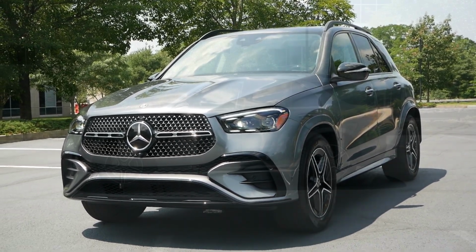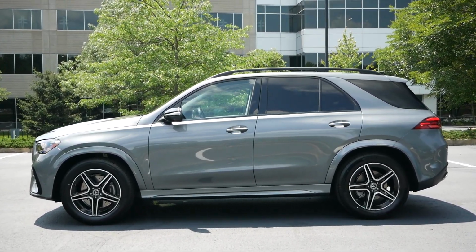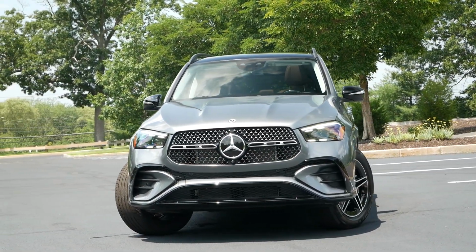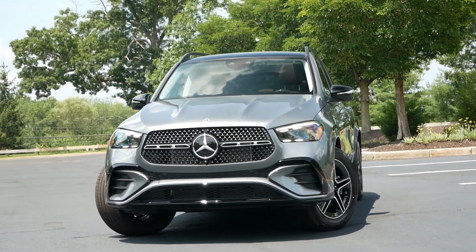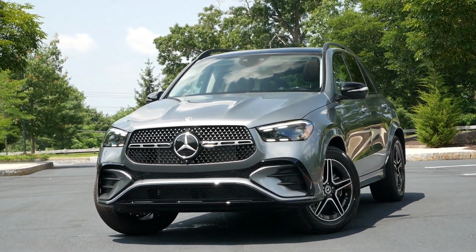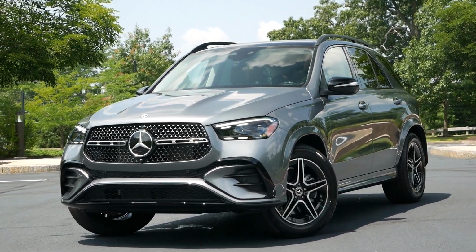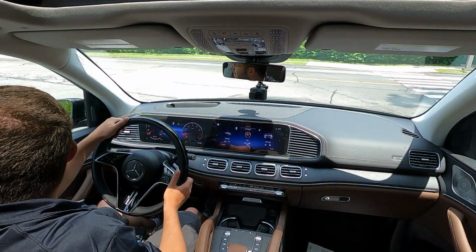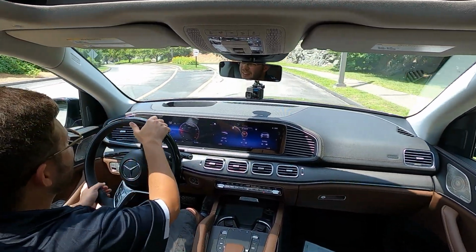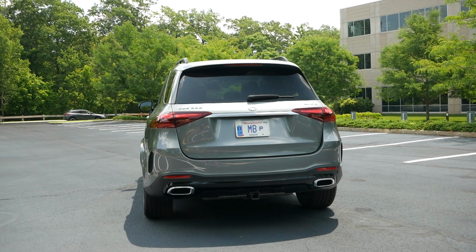Compared to a GLC, the GLE is about 8 inches longer and about 5 inches wider, making this midsize SUV accommodating and practical for larger families. Another distinguishing factor with the GLE is that unlike the BMW X5 and other closer rivals, this SUV is not underpinned by a platform that's directly related to the sedan its alphanumeric badge is based on, which does play a significant role in how this SUV performs compared to others in this segment. And as we're going to find out, might be the best option for those looking to upsize.